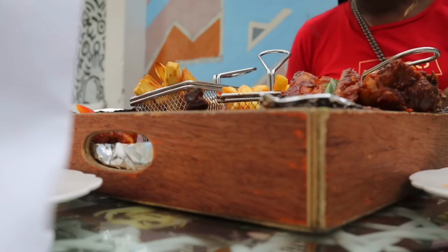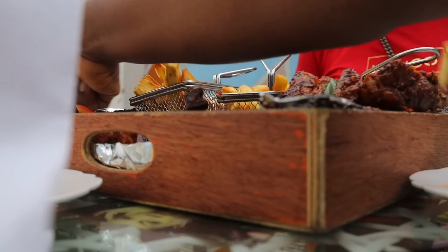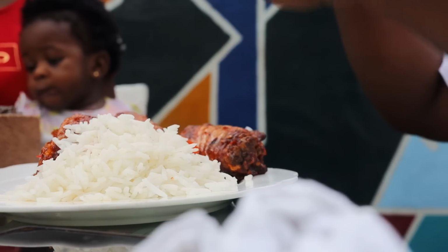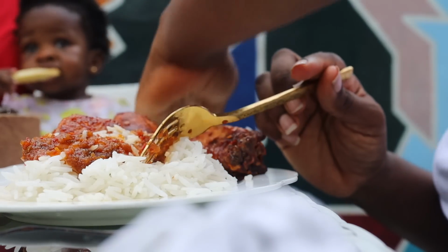Tilapia and Tins is the kind of restaurant I would come to on a Friday evening. We went there like in the afternoon on a weekday, but I bet if you come on a Friday evening, it will be popping, like there will be people. It's the kind of place you just want to unwind after a busy week.